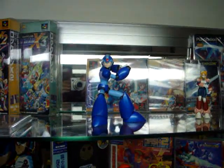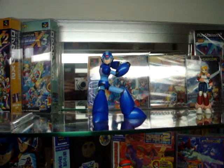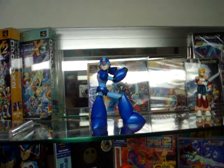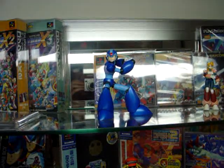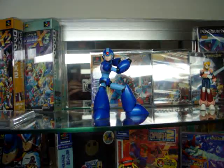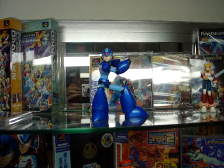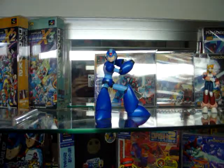This is the Bandai D-Arts Rockman X, which is super detailed if you don't have one, and super poseable. So cool. If you can still find them from importers, you can probably get it for less than 50 or around 50, which for the quality of the figure, I think that it's worth it. It's really nice. This pose here, if you didn't already notice, is from the Rockman X3 cover. There he is charging his Buster shot.